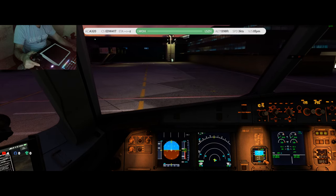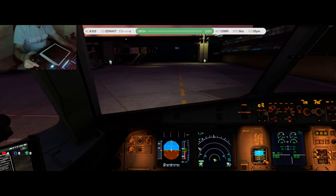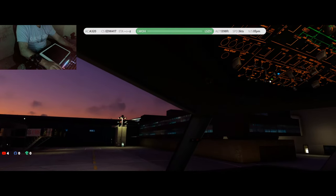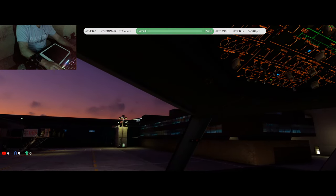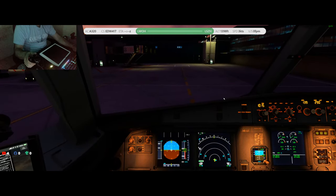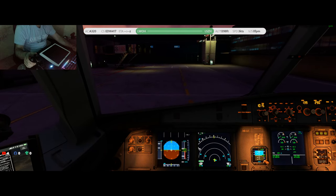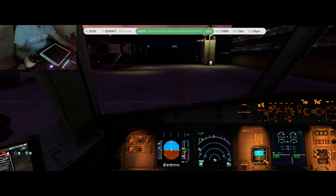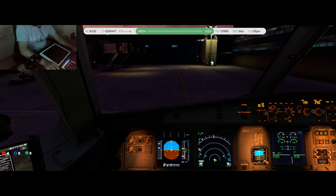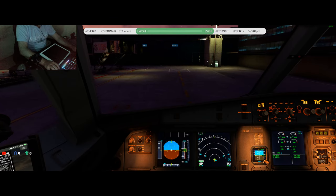Ryanair 17 Alpha, hold at Amici as published. Ryanair 17 Alpha, can you just send the name via chat? I didn't quite hear it. Hold Amici as published. Ryanair 17 Alpha, hold at Amici. A-M-I-C-I. Correct.